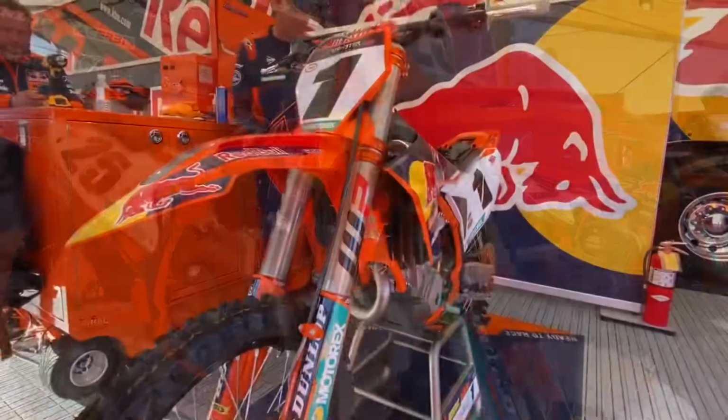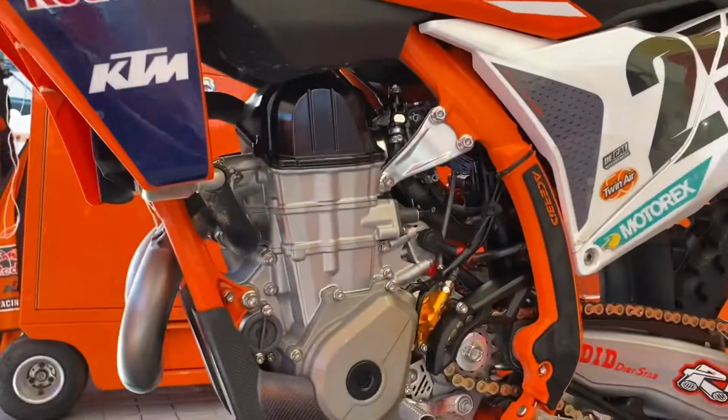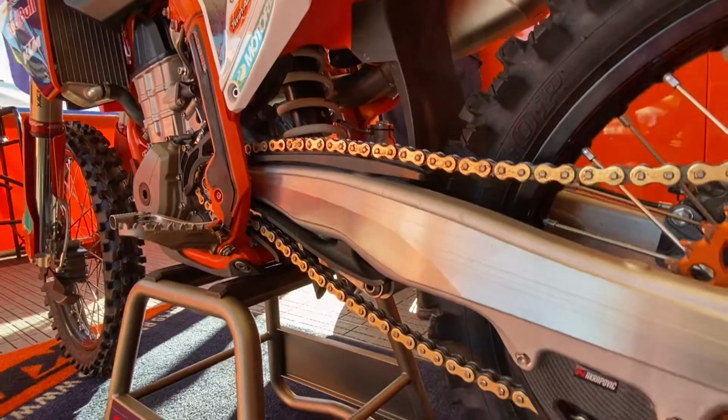Well, in the US here we have a production-based rule, so all the important dimensions of the bike are the same. The frame has to be standard, the swing arm has to be standard, the casting from the engine, cylinder head, cylinder, center cases all have to be production. We are allowed to change gear ratios, clutch, and suspension components. So most of the focus on the difference is in the suspension area.